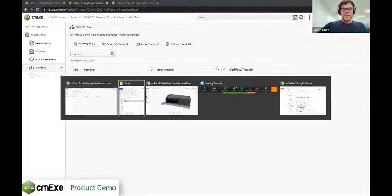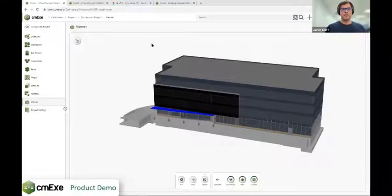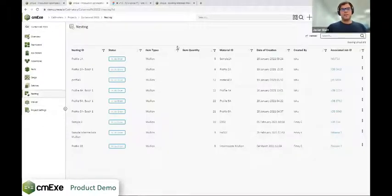So you set up your project. Now the production manager is going to start setting up production. The first thing we're going to do in the 3D workflow is take a look at that model that we've uploaded and set up a cut list.